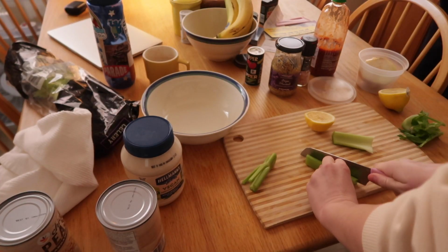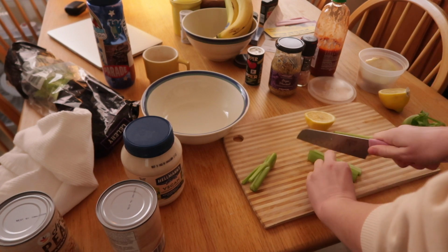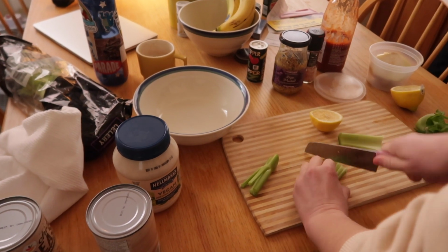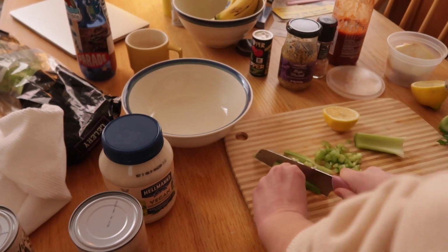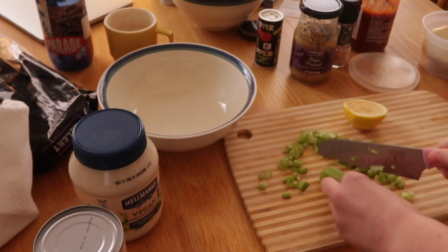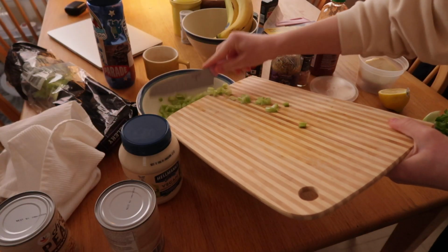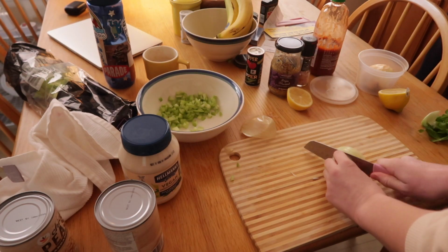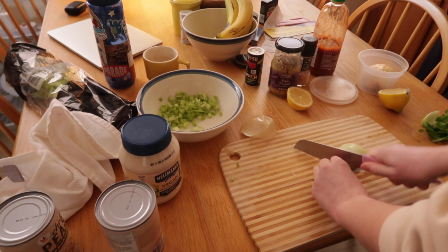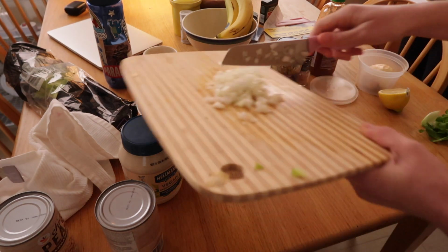A lunch option that I've really been enjoying lately is like a chickpea tuna salad kind of thing. So for that, I'm just really finely chopping some celery up. I think this was like 1 or 2 sticks. So yeah, just making that really fine. And then also chopping up some sweet onion. You could totally use red onion or something. I just don't like raw onion that much, and sweet onion is much more manageable.